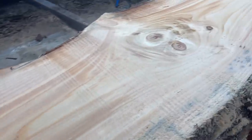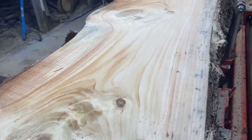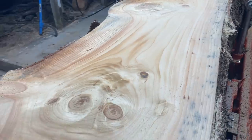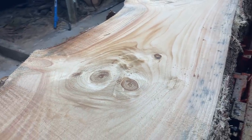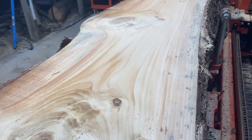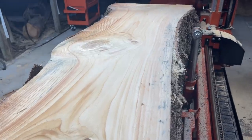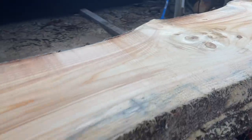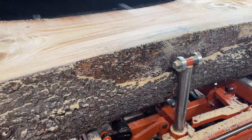My goodness, check that out. For some knotty pine, and I'm telling you guys, those are some large knots on this log. That right there is really good. Really happy with how this is going. We've got two more faces to cut. We'll start making some boards.